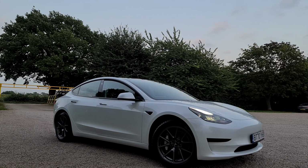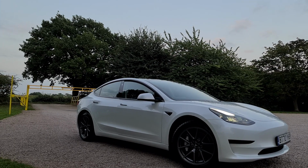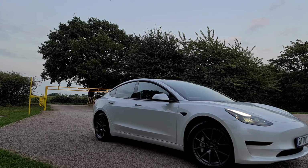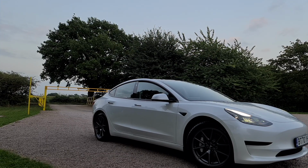So if you're in the process of ordering a Tesla or have just received your Tesla, take a look at your electric charging and compare what's on the market, because it can make a big difference to your charging costs.